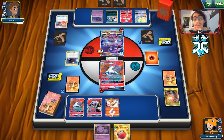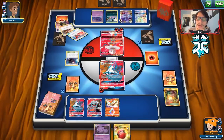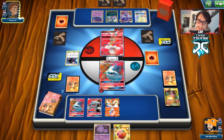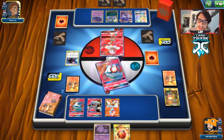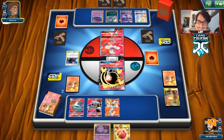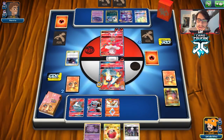Oh, no. Now we might actually lose, because they just completely screwed me over with Reset Stamp. Once again. Yeah, maybe this deck's biggest Achilles heel is Reset Stamp. This is not very good for us. Yeah, they're just gonna Bursting Burn me. See, we draw... Ah, we stay burned, really?